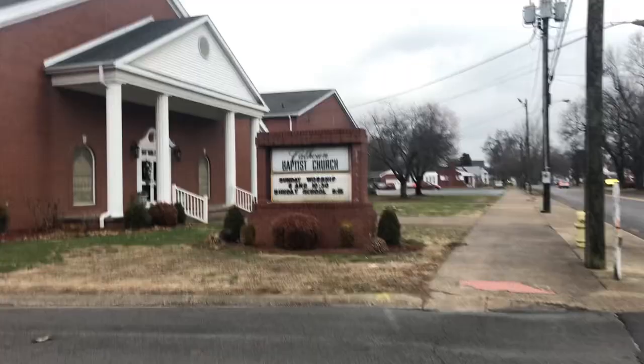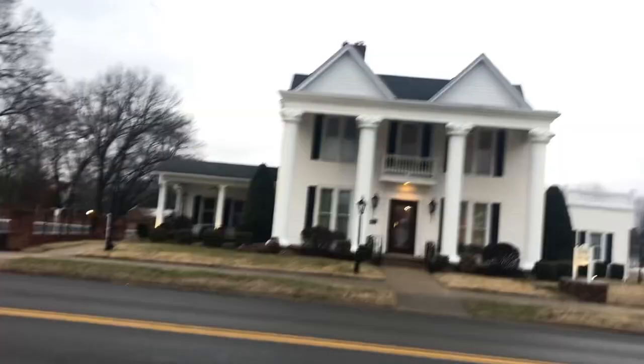At the Calhoun Baptist Church, Sunday worship 8 and 10:30. Sunday school is 9:15. Got the Muster Funeral Home. Let's see. Well, I might do a time lapse here because after this other church, this other two more churches, it's just really. There's the Muster Funeral Home. Probably where all my friends are gonna see me.